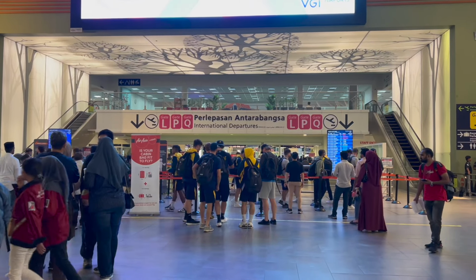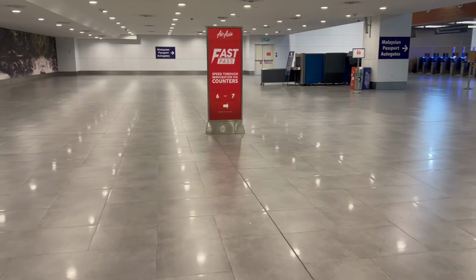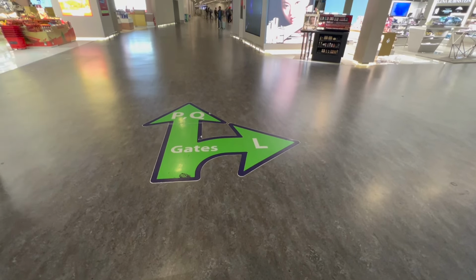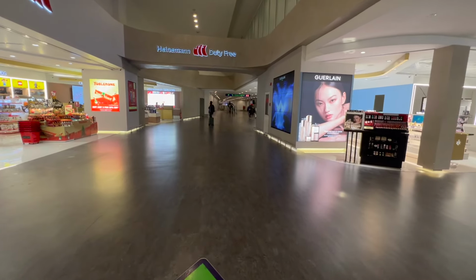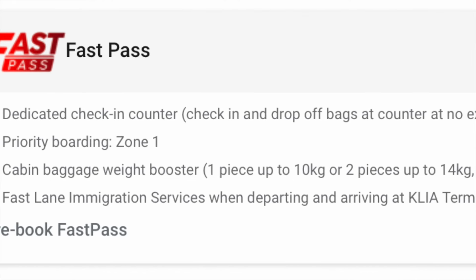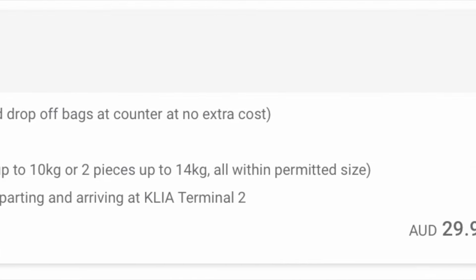One of the best on-ground perks was the fast pass through immigration. The regular queue was pretty long and I completely skipped it. The good news is, even if you're flying in economy, you can add on this fast pass perk for only $30, and it comes complete with priority check-in, boarding, and even slightly more carry-on allowance.